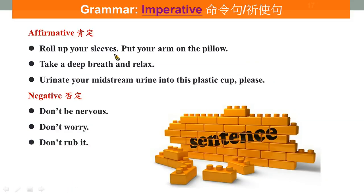Here we have more example sentences. They are often used by lab technicians when they are giving tests to the patients. Roll up your sleeves, put your arm on the pillow, take a deep breath and relax. Urinate your midstream urine into this plastic cup, please.